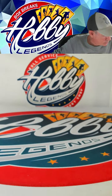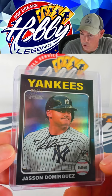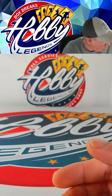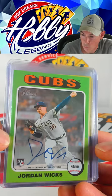We're going to start with our ink, but I just wanted to get him front and center for you, Jordan, before we get to the numbered part of the recap. Yeah, that is a pretty J-Dom to 75 on the black chrome. Oh, boy. All right, we shall start with our one autograph and then our five mims. The only ink we found in this six-boxer was Jordan Wicks going out to the Cubs. Not numbered on that one.